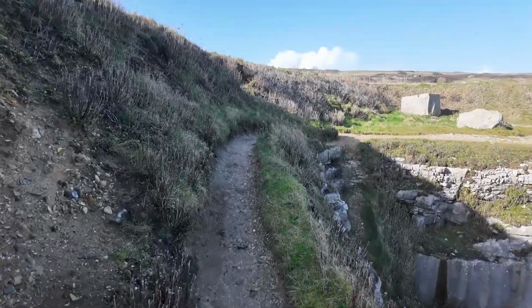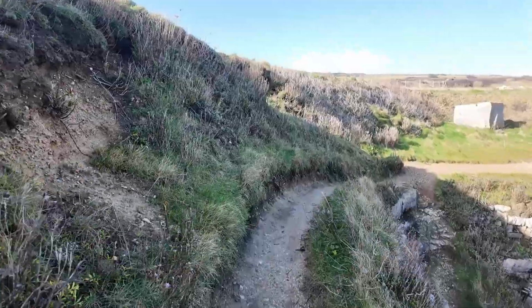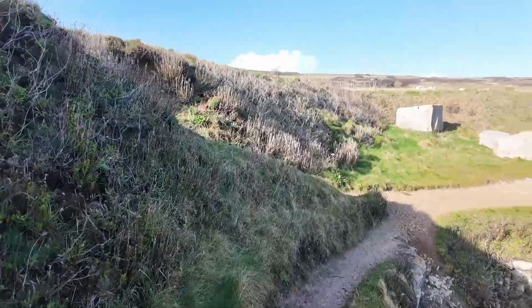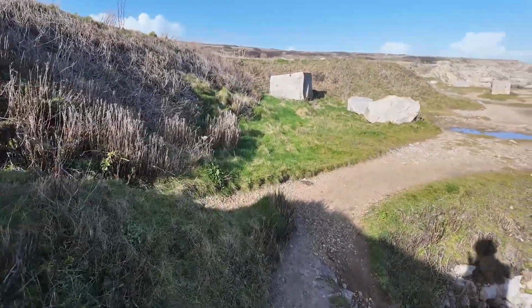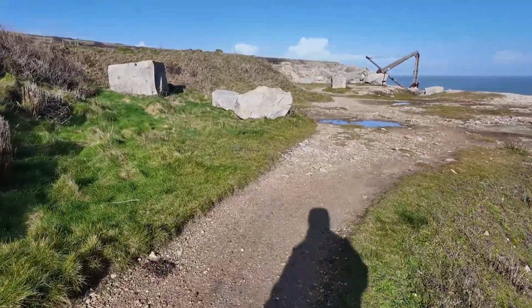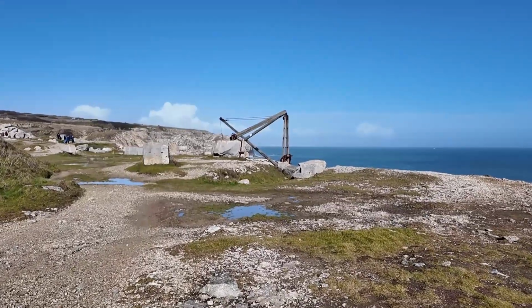I think I'll be holding my breath most of this way round. Trying to walk, film and not fall off the cliff. Always challenging. Head up towards the crane and see what we can see from there.